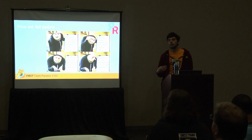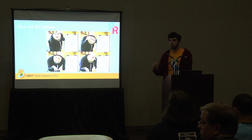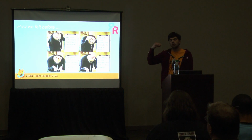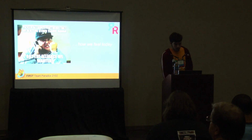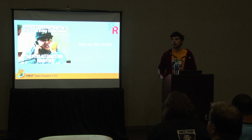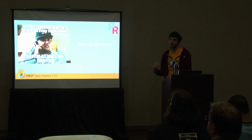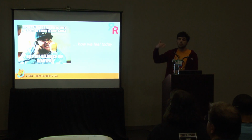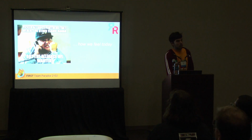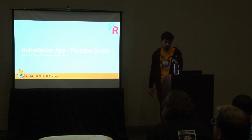So that's what inspired us to develop a scouting application, something that was easy to use, intuitive, accessible to everyone, something where the data was actually able to be looked at in a meaningful way. Ever since the development of that application, we've seen a lot more success on our team, especially in terms of scouting. It's a lot easier for us to adequately assess the performance of teams that we're competing against at competitions. From that point on, RoboRecon, also known as Paradox Scout, was born.